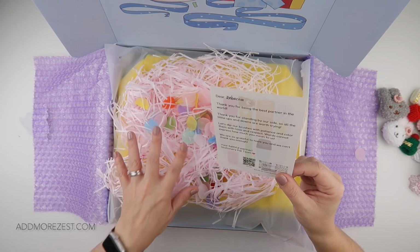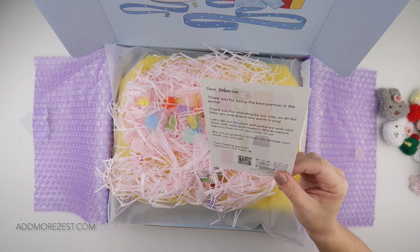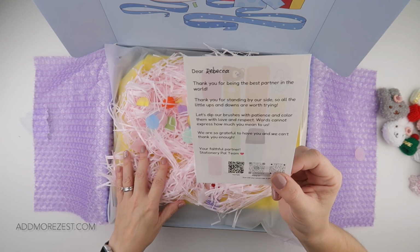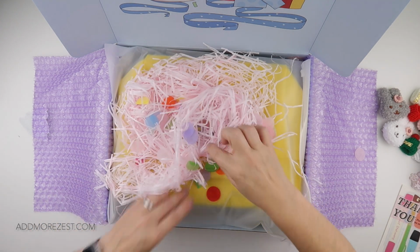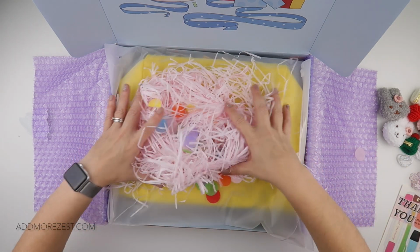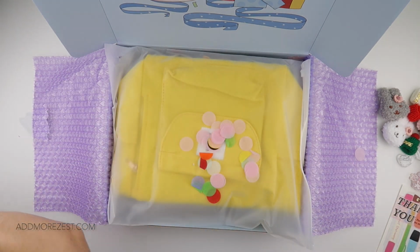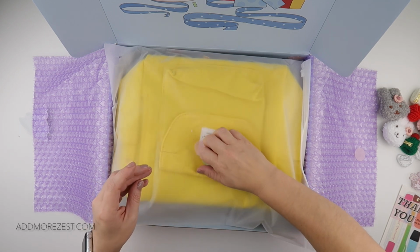A little thank you for being there no matter what. Thank you for being the best partner in the world, standing by our side. Let's dip our brushes with patience and colour them with love and respect. So that's a cute little card from them. Oh, I've got another little clip, hiding in the pretties. And then, if I can move this to the side, it actually smells really nice as well. I don't know if it comes scented or if they make it scented.